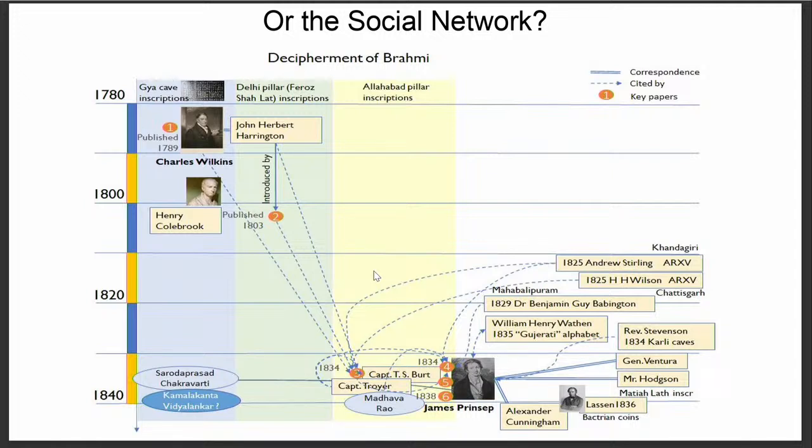Apart from these people, there were one or two characters I would like to mention here. One was Madhava Rao, and the other person was Sharoda Prasad Chakraborty. The first person was the librarian of the Benares College. He made a chart for Princip and gave a reading of the inscription, which Princip accepted, taking his translation and reading. And Sharoda Prasad Chakraborty again gave a reading of the plates, and Princip relied more on his writing because he was formally trained in English, so Princip thought his translation would be more relevant to the context.